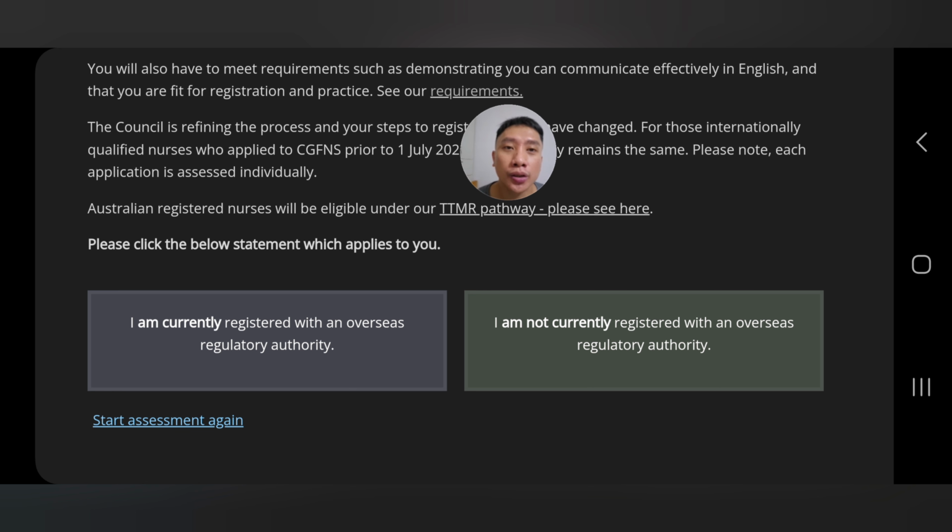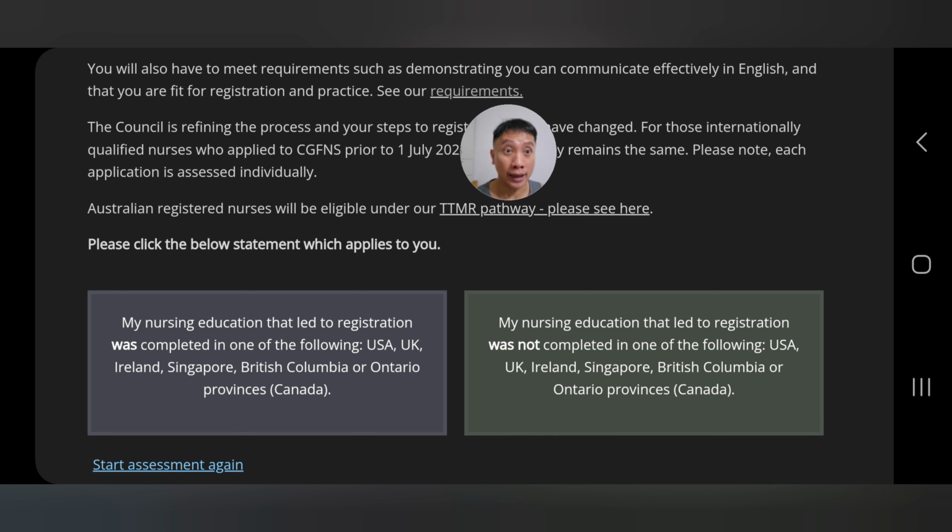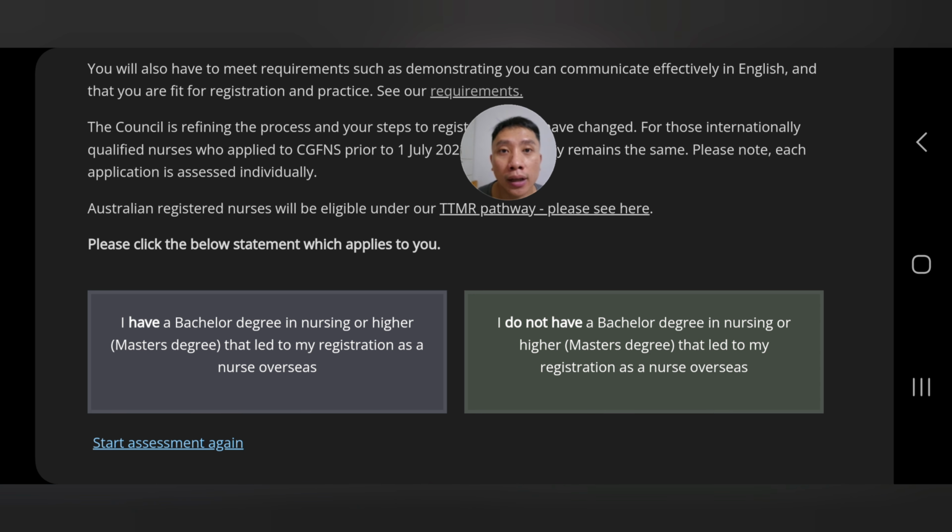So first scenario, maybe my scenario first. I'm currently registered with an overseas regulatory authority. This is mine. Next, my nursing education was not completed in the USA, UK, Ireland, Singapore, British Columbia, or Ontario. Because my degree was done in the Philippines, I need to take this. I have a bachelor's degree. In the Philippines, guys, we have a nursing degree. We don't have a diploma in nursing. So this is applicable to me.